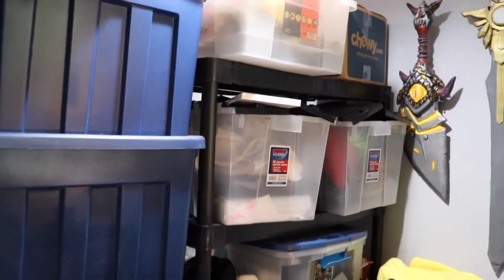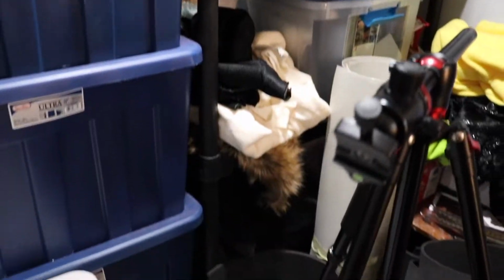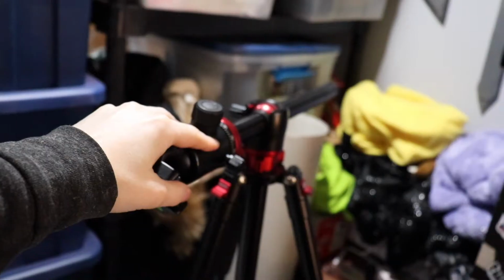And then I have this storage tower. Toki, why are you all up in my business? Don't drink my coffee. Big tripod.